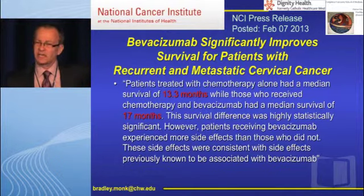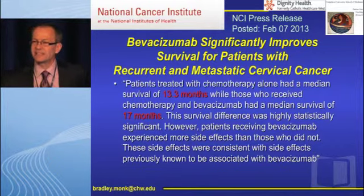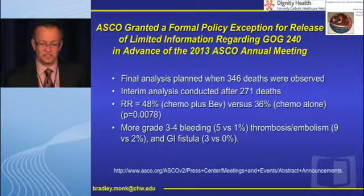And in fact, because it has a survival advantage in cervical cancer, the NCI, very unusual, released a press release here just a month ago. Okay? And when you add bevacizumab basically to platinum taxane chemotherapy, you increase the survival from 13.3 to 17 months, highly statistically significant. They had more side effects, but these were not unusual side effects.